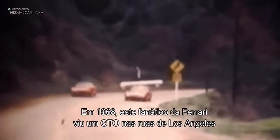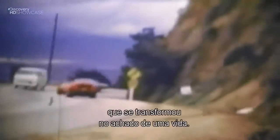Only a true original could inspire a movie, as the GTO did for Los Angeles film director and former owner Stephen Mitchell. In 1968, the Ferrari fanatic spotted a prized GTO on the streets of Los Angeles, which ultimately turned into the find of a lifetime.